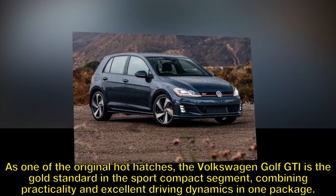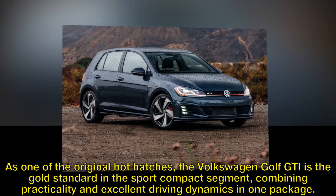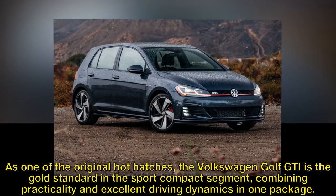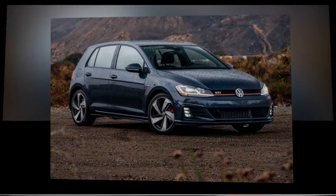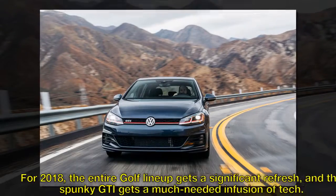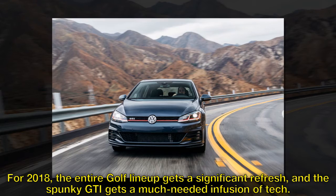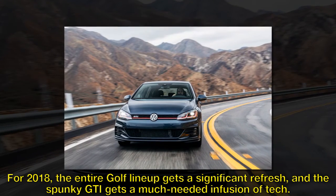Was one of the original hot hatches, the Volkswagen Golf GTI is the gold standard in the sport compact segment, combining practicality and excellent driving dynamics in one package. For 2018, the entire Golf lineup gets a significant refresh, and the spunky GTI gets a much-needed infusion of tech.